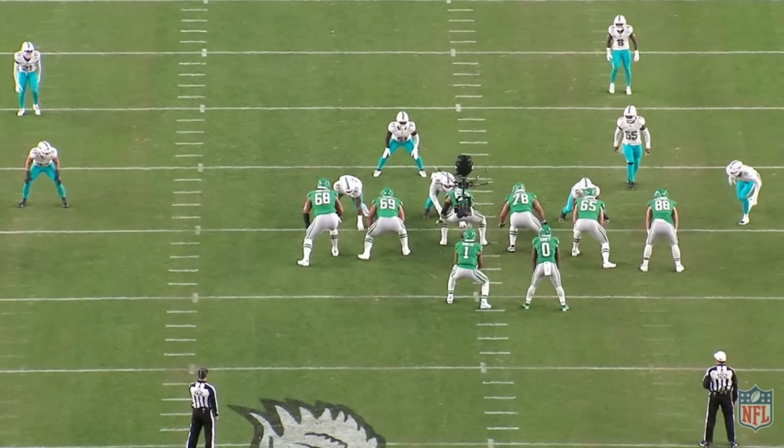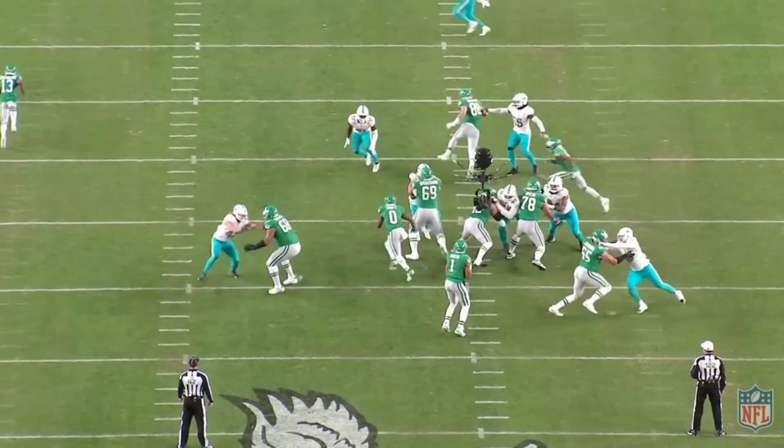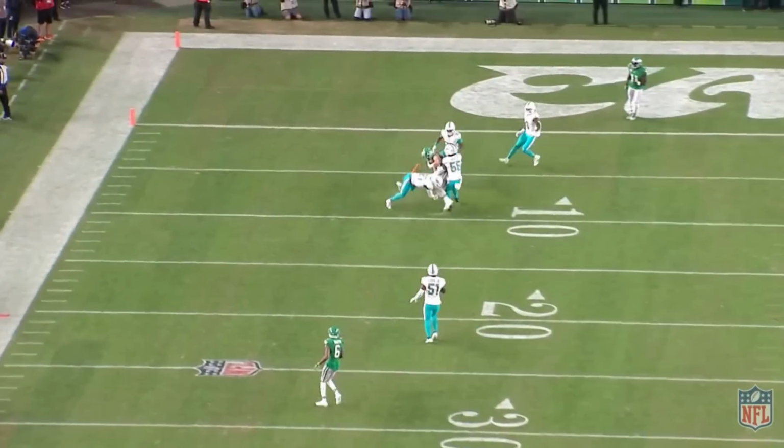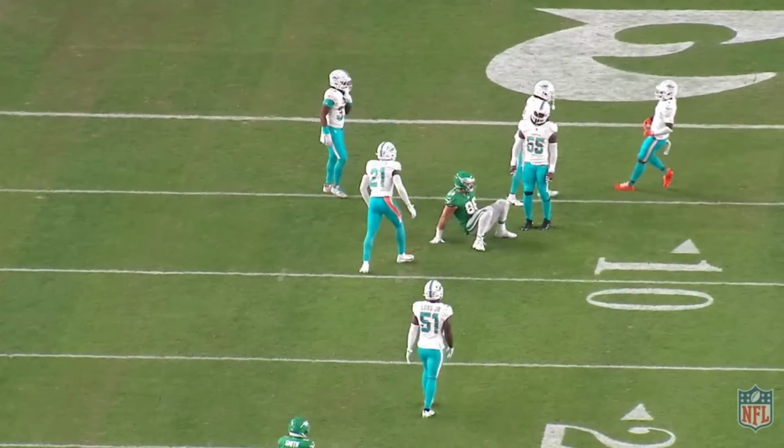Again, when this Eagles offense can run the rock, get downhill, and get into these types of play action shot chunk plays, they are going to be tough to handle.